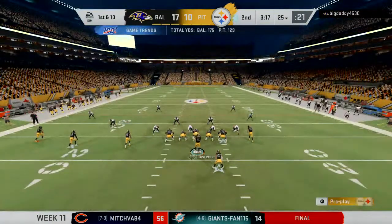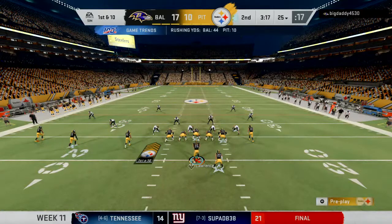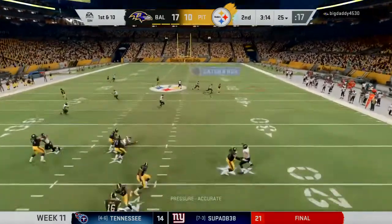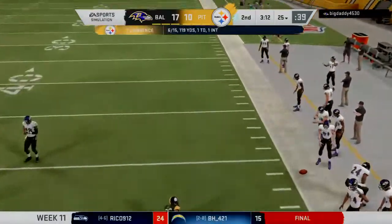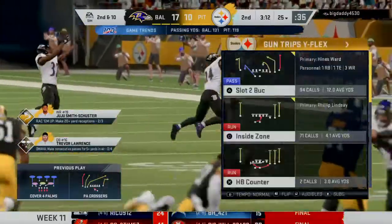The Pittsburgh offense at the line to start their next drive. They find themselves down 17-10 as they come up on a 1st and 10, trying to shake off the interception from the last drive. He'll look to throw. And that will be incomplete. Would have been a big hitter if they had connected.